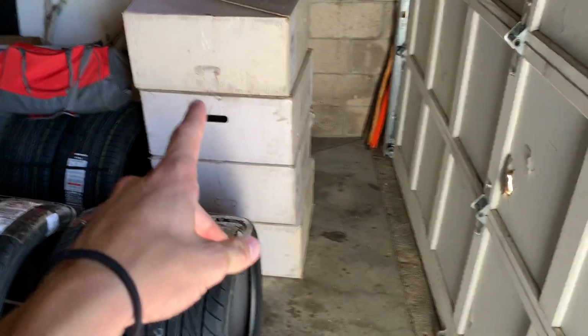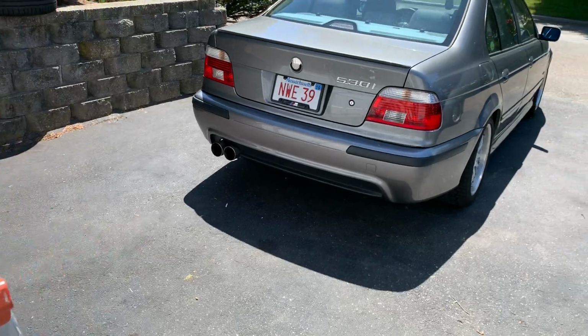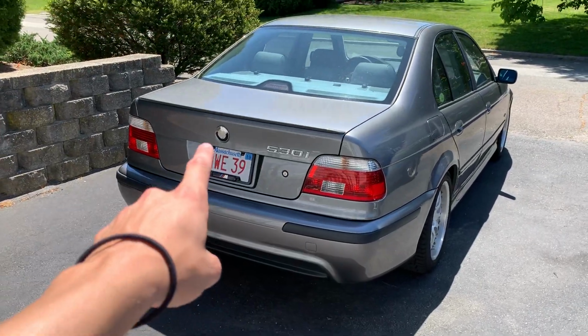I know that's upside down. I'm sorry, can't do much about that right now, but those are going on Tuesday. 19 by 8.5 square set with 245/35s all around. That's coming in the mail.